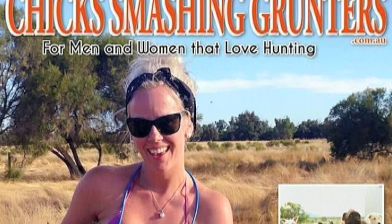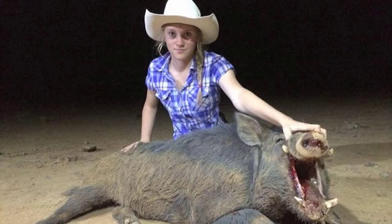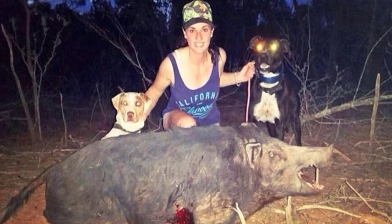Now, what would you expect from a magazine with the title Grunters? Well, it's dedicated to ladies posing with big dead pigs. The number of women hunting feral pigs is on the rise in Australia and New Zealand, and so is the number of women pig hunter websites. The rising popularity is put down to it being fun and a good cause, protecting the environment.